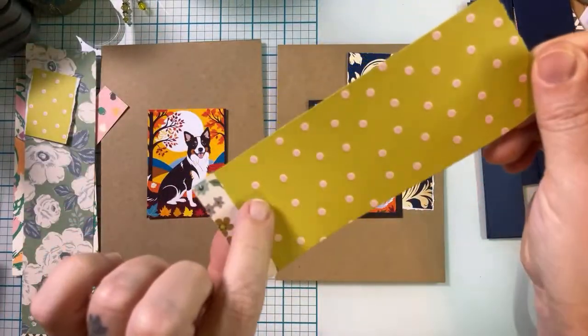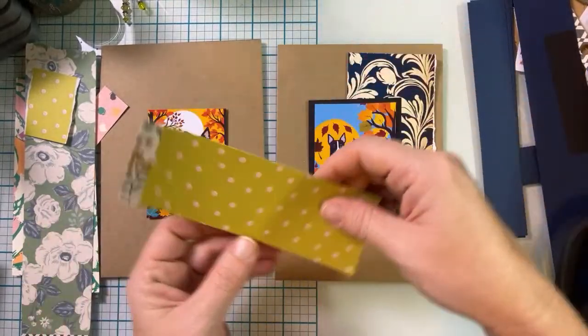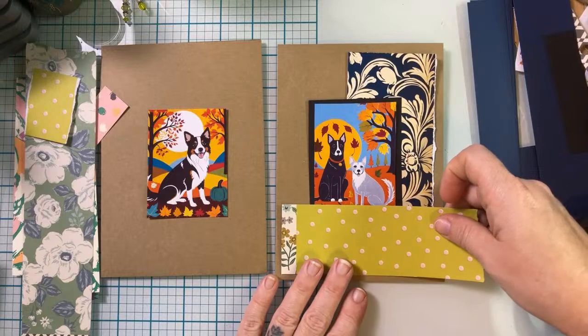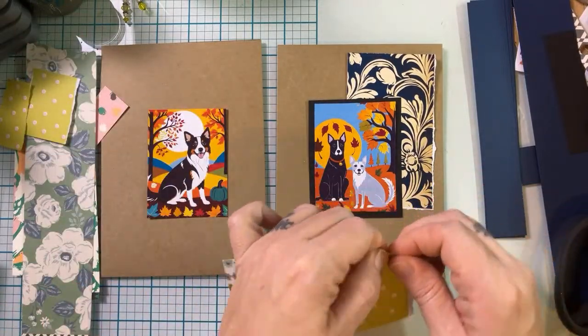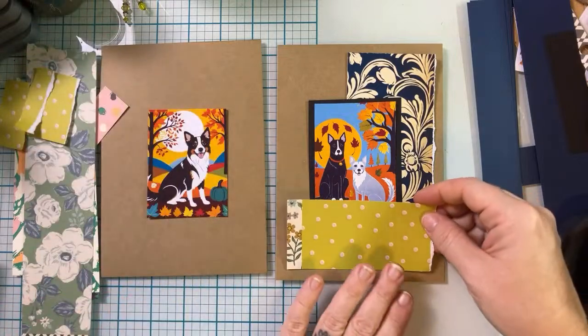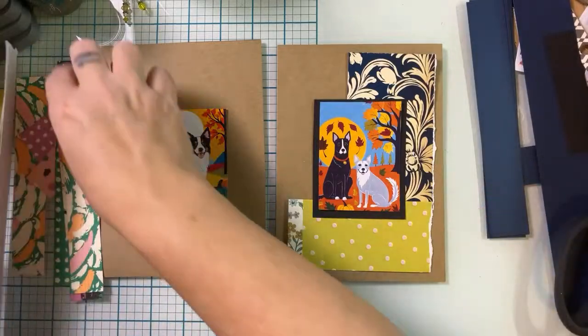I kind of like this branding strip, and it's not perforated or anything, so I'm going to leave it on there. There we go. That's about the right size. Okay.